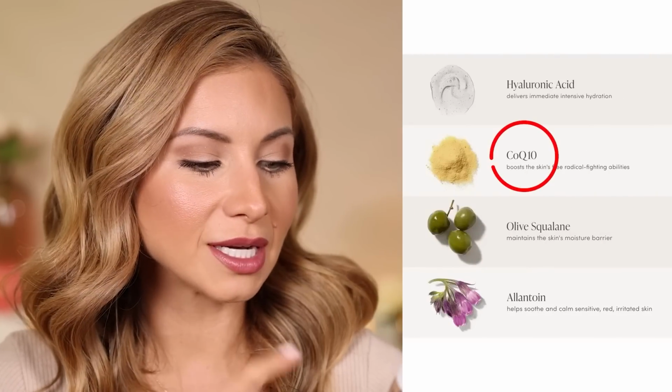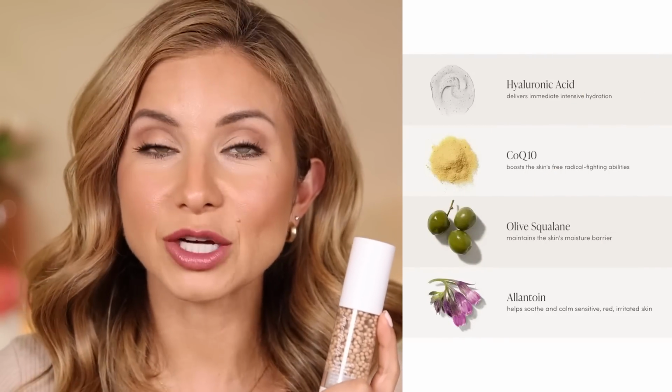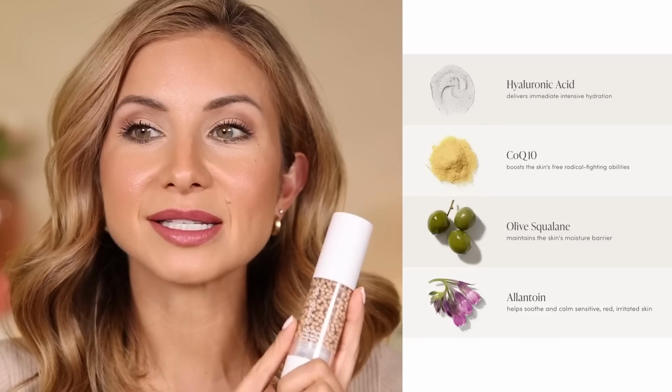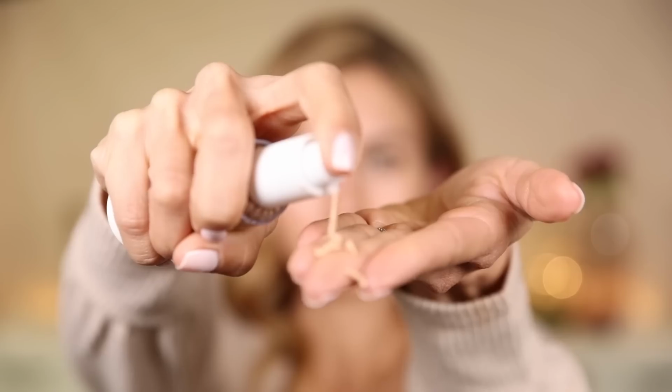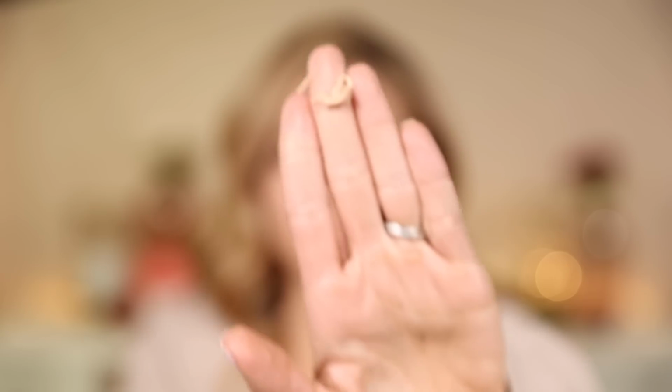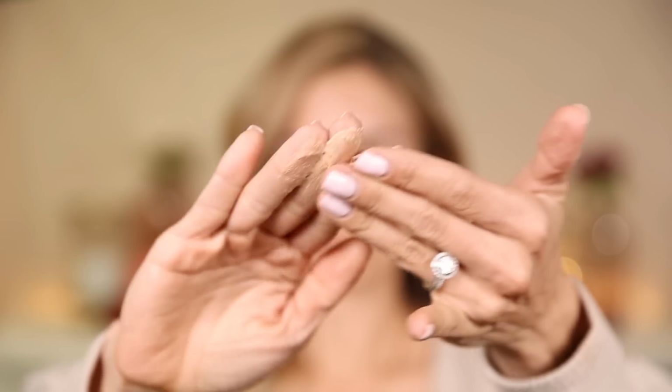It has CoQ10 in it, it has hyaluronic acid in it, so it has ingredients to treat and hydrate the skin, but it also has pigment in it, so it also provides a tint and a little bit of coverage. I was actually surprised by how much coverage this product gives. It's extremely lightweight. You just dispense a pump or two into your fingertips, mix it together, and I actually apply it with my fingers. I don't even use a brush to apply this product, and it blends out so beautifully every single time. I love this product when I want a light makeup day.